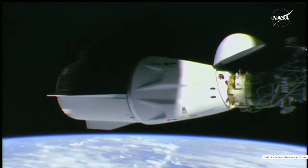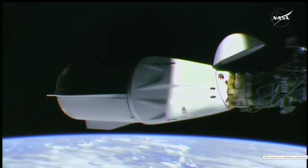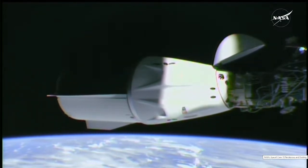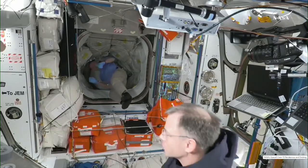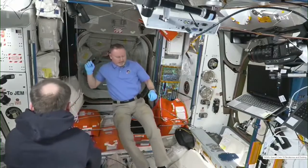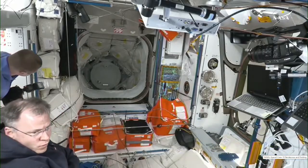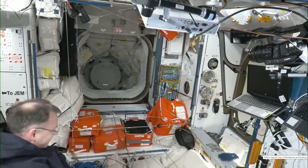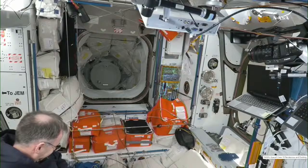Station Houston on the big loop for Butch, you are go in step 3.1. And Dragon Houston on the big loop, comm check, hardline audio config complete. And Houston Dragon, I have you loud and clear. How me? Loud and clear. 3.1's complete. Houston copies. I'll just wait for your go at 3.2. Copy.